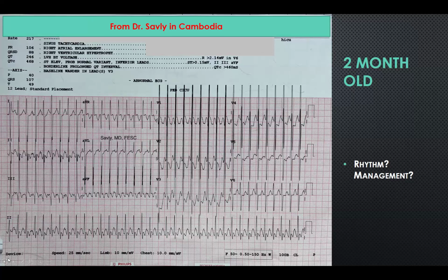So if you were to have given, let's say in this case, you gave a joule per kilo, it accidentally was unsynced, you got VF. When you decide to shock the patient again, you have to turn off synchronization, and you also have to go up on the energy to 2 joules per kilo because now you're in ventricular fibrillation.